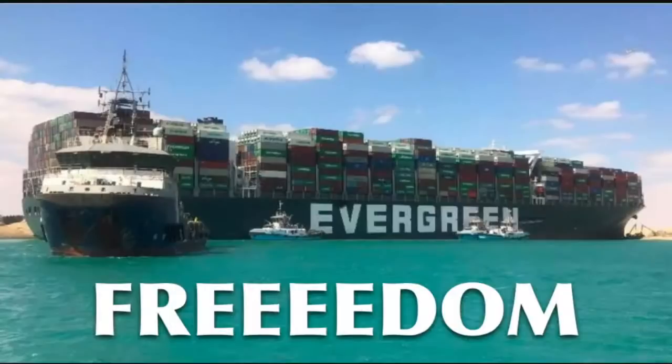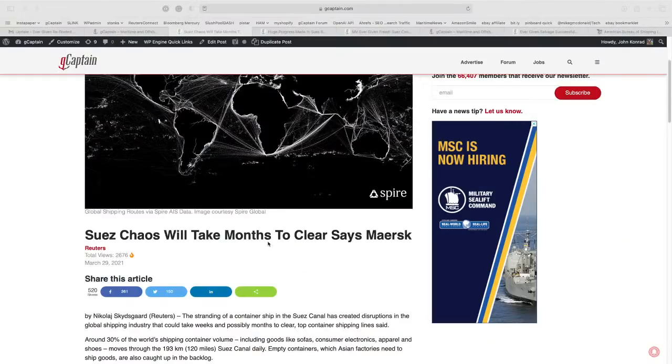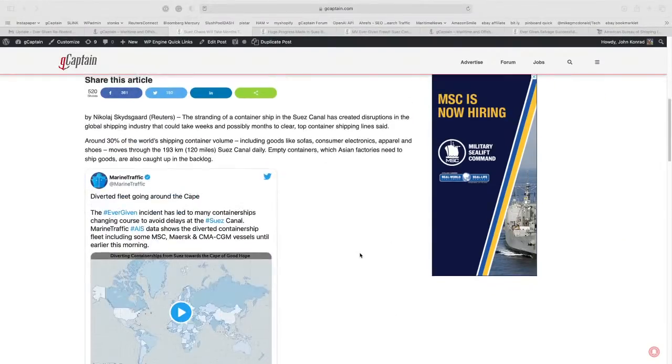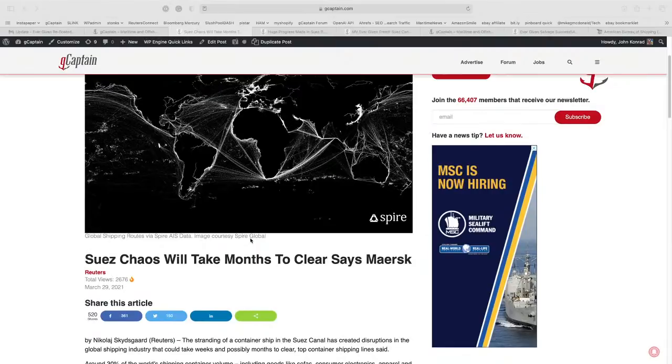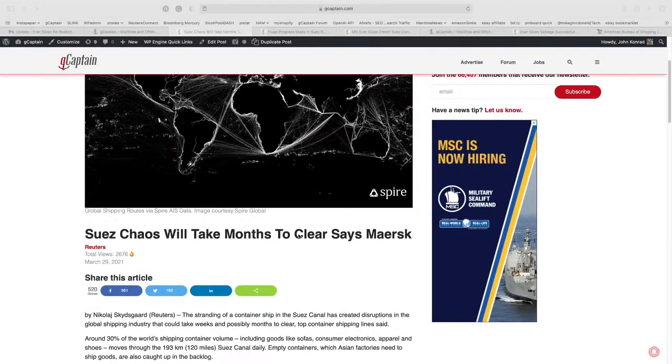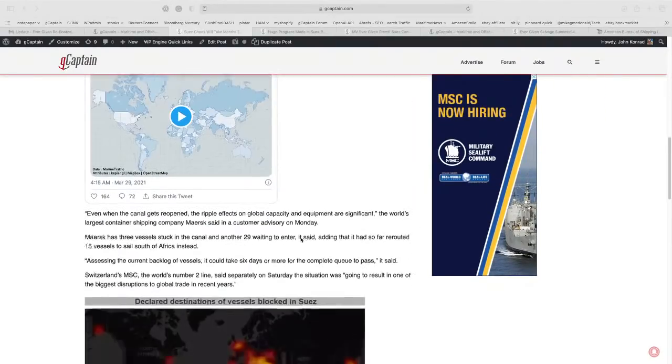Now that's what's next for the ship. What's next for the canal? Maersk came out before it was free, but after the stern was freed, saying it's going to take months to clear this mess. So you remember, a lot of the ships decided to go around Africa, which now looks like a poor move. But again, there was just about a 10% chance they were going to free it today.